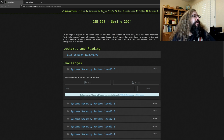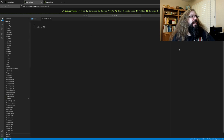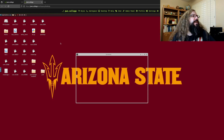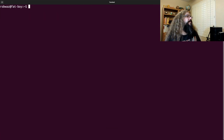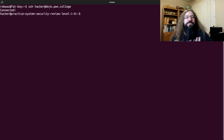From there, we can interact with these challenges in a couple of ways. Up here at the top, we have workspace and desktop. Workspace gives us a VS Code-like interface right here in our browser where we can work. If a desktop is more your speed, we do have kind of a VNC interface here where we can interface with the challenges as well, right in the web browser. Me personally, I prefer working in a terminal. So you can also connect to the dojo over SSH once it's set up correctly, which is described in the video here. It's ssh hacker@dojo.pwn.college, and this will give me a shell in this challenge environment.